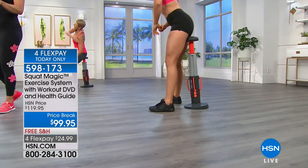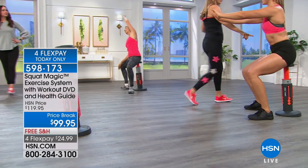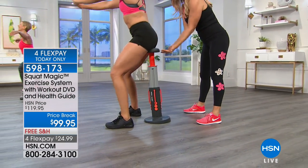And it really mimics the position of your body, because take a look at this. From the moment you're going down like this, you're perfectly aligned right here, your bum, I should say, on the pad.